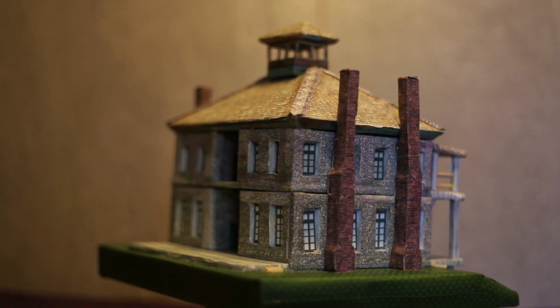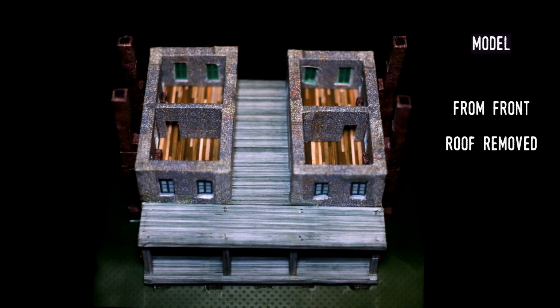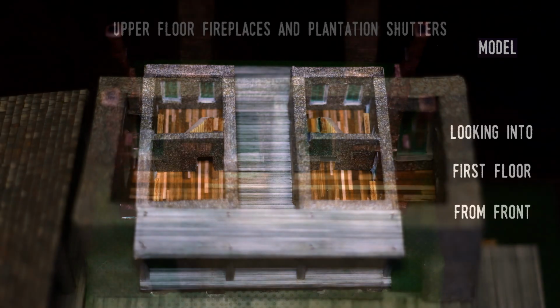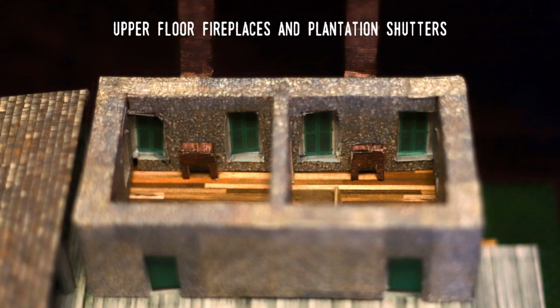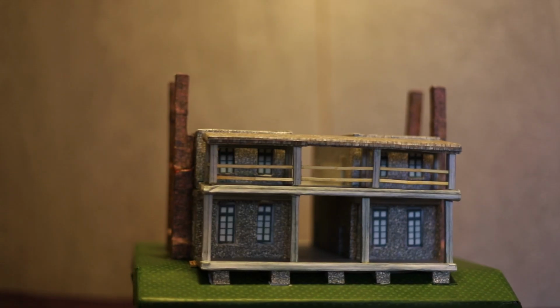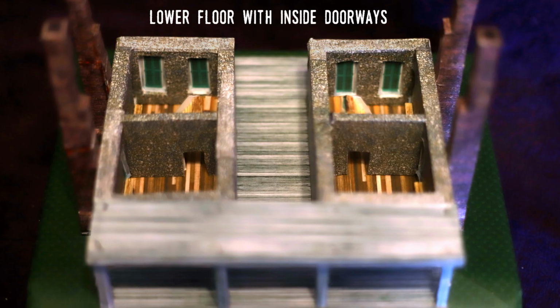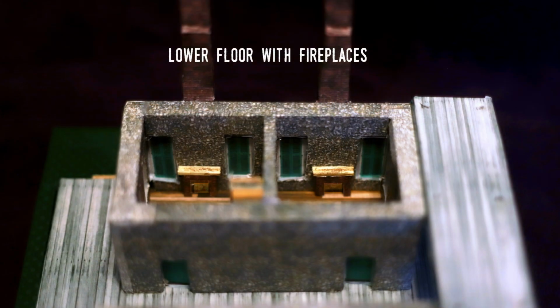I made it so that the roof and the second floor can be removed to show the interior. It's said that the windows were ordered from Mobile, Alabama, and I'd guess they'd have glass in them, though plenty of houses at that time did not. I added plantation-style shutters in the interior since they both provide protection from the elements and from possible attack. Each room is square, and I placed a doorway between each. I have no idea if they existed, but it was a common feature. There's a fireplace in each room as well, 8 in total.